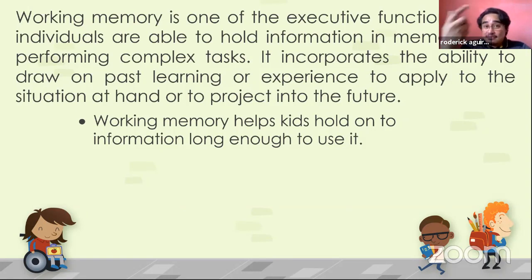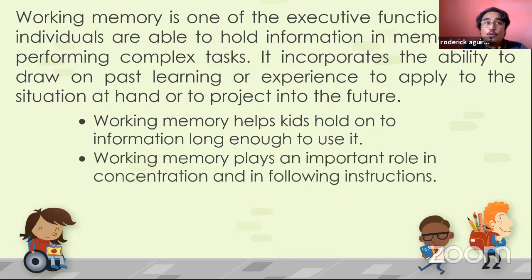So it helps in the retention of information. Working memory plays an important role in concentration and following instructions. I remember some of the things that I did for our students at Sister Samir. I had some sessions where I asked them to look for partners, and then let them choose who would be the speaker and who would be the listener, a speaker and listener activity.